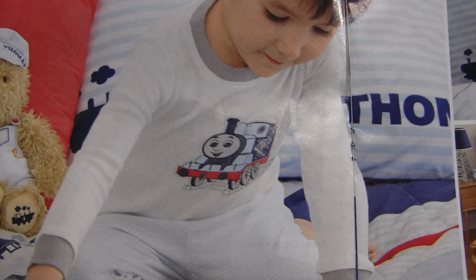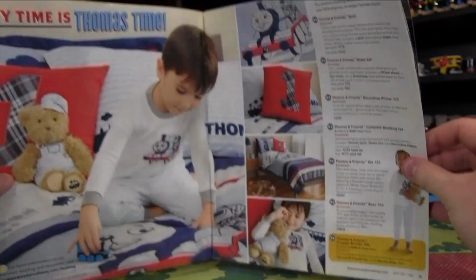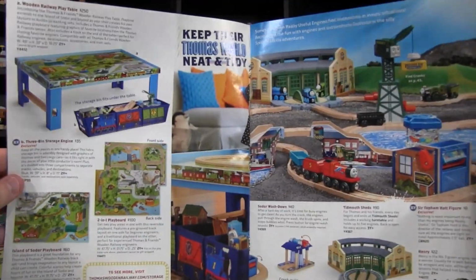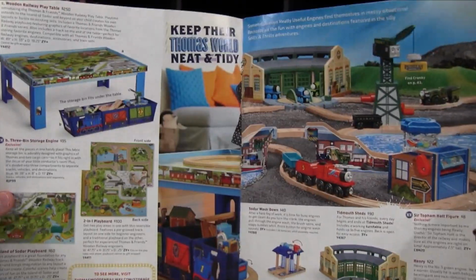Fun fact, style-wise, body-wise, that Thomas doesn't look like All Engines Go, but the face is kind of reminiscent of it. So anyway, this was an area that they pushed as well. I always skip this section when looking at the website. So we have another broken page here. Apologies, we go from page 20 to 25. So there was some more stuff they were trying to sell you on.